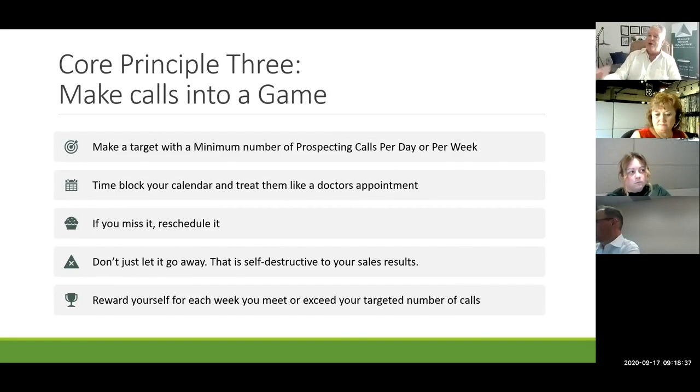If something comes up, treat it like a doctor's appointment is essentially what I'm saying. Block that time, protect that time, set it aside as prospecting call time. However, life happens, business happens, you're going to get torn away from time to time, distracted. Don't just drop it, reschedule it.